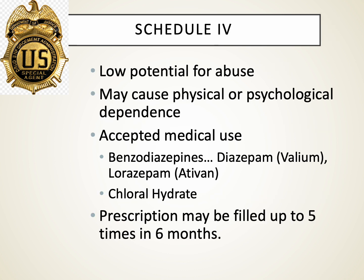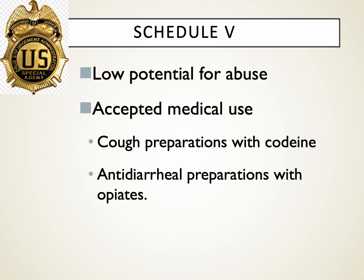A Schedule 4 has lower potential for abuse than a Schedule 3. The benzodiazepines fall into this group. A prescription, again, can be up to a 30-day supply, and it can be up to 5 refills for a total of 6 months. Similarly, Schedule 5, a lower abuse potential, typically cough and cold preps. Again, a 6-month rule is what's usually done here.